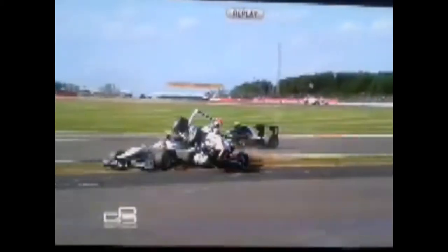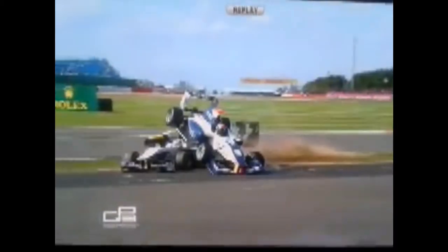Reminiscent slightly of Conor Daly's shunt, actually, last year in Monaco. But yeah, as you see, the rear tyre catches the underfloor of the car and will ping him over the rear of Fuminelli. And that's the nature of open wheel racing, I'm afraid. But all we can hope is that both drivers are okay.